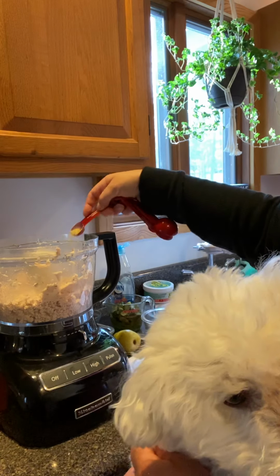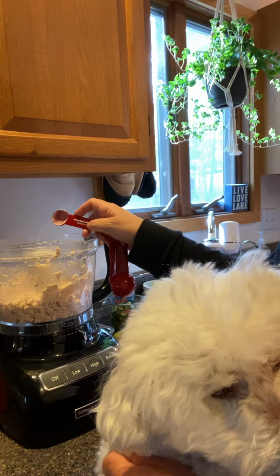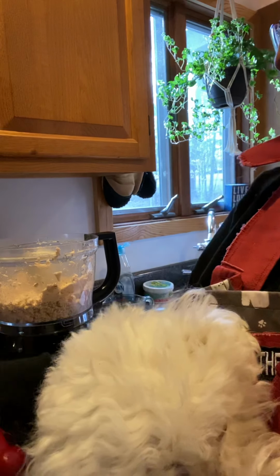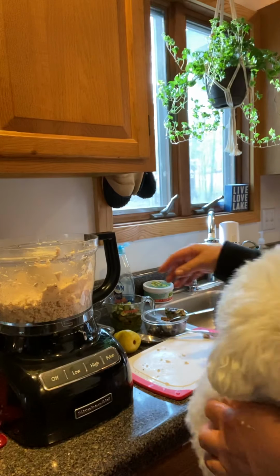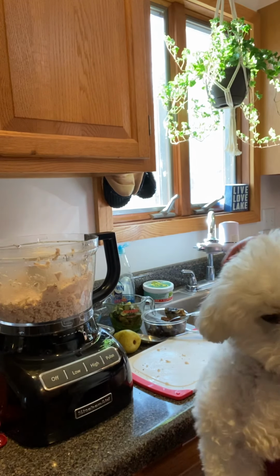I'm doing my Cut the Kibble Omega Booster. It's a combination of flaxseed, pumpkin seed, and hemp hearts. Okay, so now what I'm going to do is put this top back on. I don't want to do that yet. I want to put something else in there. Otherwise, everything's going to fly out.